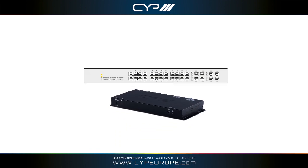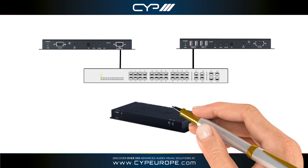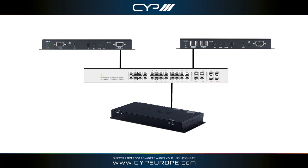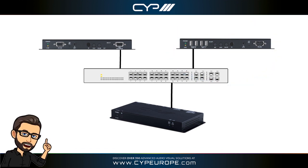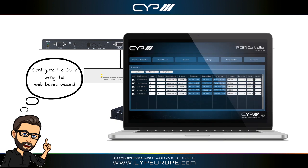The IP7000 TX integrates seamlessly with the new IP-CS7 controller, allowing you to set up and control multiple transmitters and receivers across the network. Configuration couldn't be simpler using the wizard-based easy-to-follow user interface.